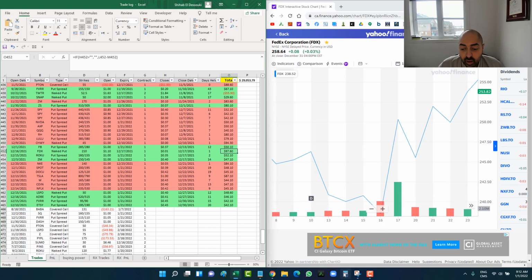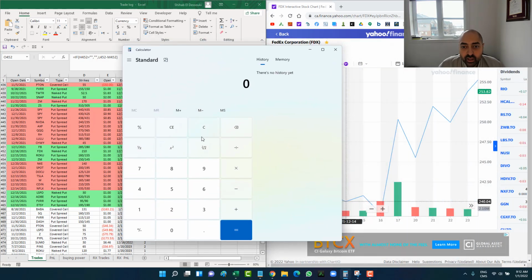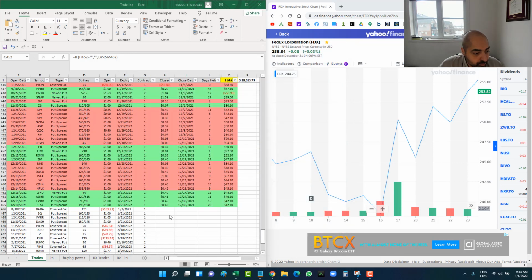So the capital required for FedEx: when I opened the trade, the stock was trading at 238. So it's a 30% margin requirement stock. So times 30%. The difference between my strike and the current market price is 238 minus 210, so about 28 points. So minus 28. It took about $4,300 US of capital to open this trade. So I wanted to free up the capital as soon as possible.